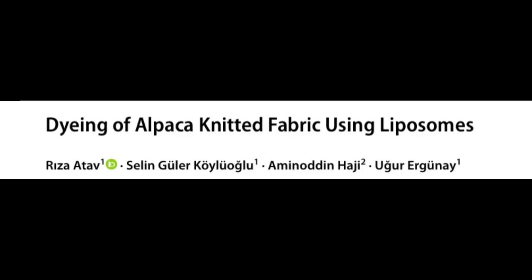And dyeing without any auxiliary was, as expected, lower at 96.7%. So the liposome performed almost identically to the traditional leveling agent in terms of uniformity, at least under their specific lab conditions. While giving that higher final dye uptake. Exactly. And they do correctly point out that really assessing levelness properly needs bigger trials. Industrial scale dyeing is different. Sure, lab conditions are one thing, a giant vat is another.